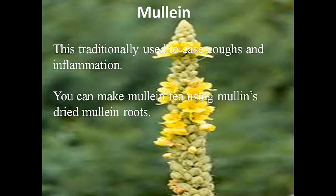Mullein is traditionally used to ease cough and inflammation. You can make mullein tea using mullein's dried root.